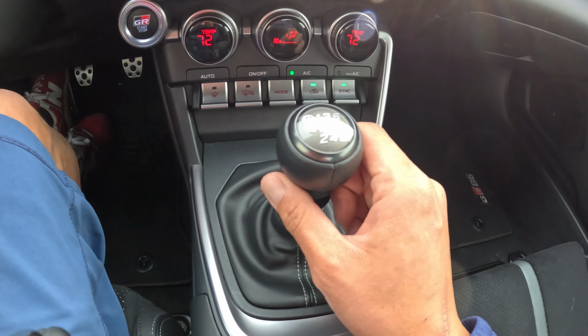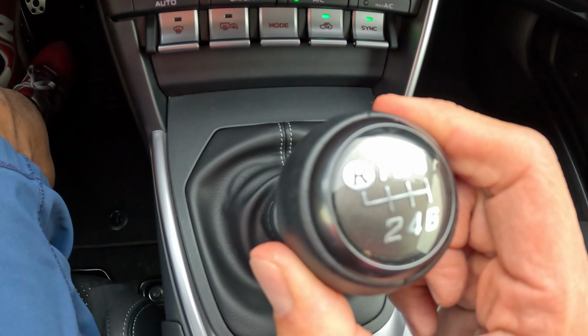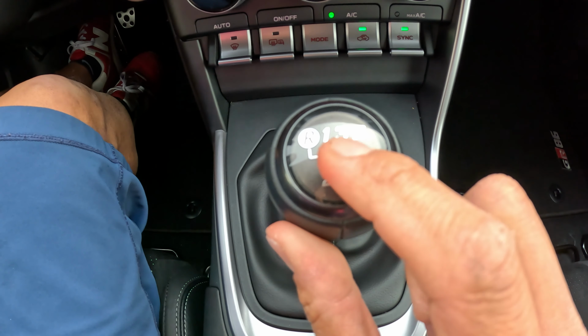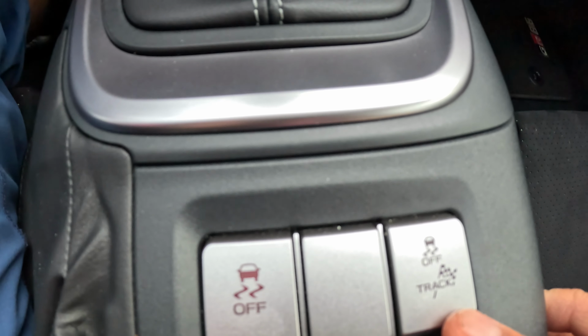Moving on beyond that, we do have our 6-speed manual shifter, and it looks nice. It's got a leather boot with some white stitching for some contrast. Overall, it looks pretty good. But beyond that, we do have our traction control switch as well as our track mode switch.